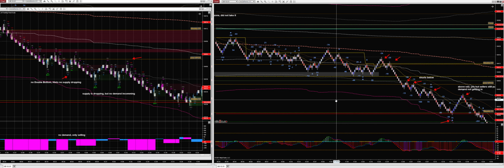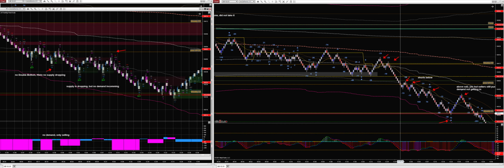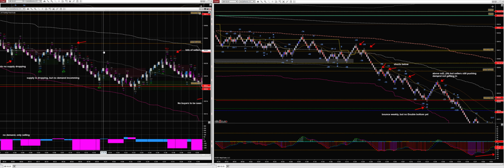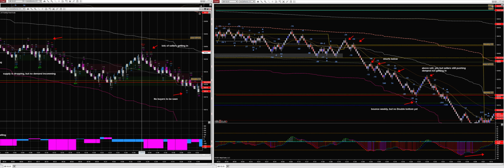I went short on the second one, and then we had some more short opportunities. You see how this thing is pushing down. We got trapped buyers on this one, supply getting in. I took a small scalp on this one and on this last one. A deeper correction. This is what you want to see. A lot of sellers getting in. Sell, search. There's no demand.